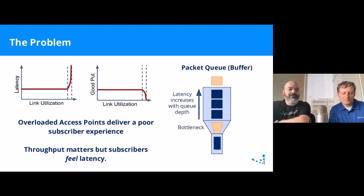So fundamentally, the problem we're trying to solve here is an overloaded link. It's obviously much simpler when it's a nice, controlled, guided medium versus wireless, but fundamentally the problems are exactly the same. As link utilization goes up, which in these two little charts is moving to the right, you often see a situation where latency suddenly goes up really fast and goodput suddenly goes down really fast. Goodput is basically a measure of how much useful throughput goes through the access point versus total throughput. So like discounting retransmissions. Yeah. Because as loss rises, retransmissions rise, which reduces the effective payload, the goodput.